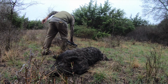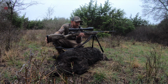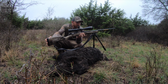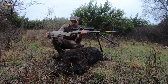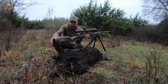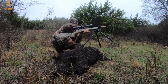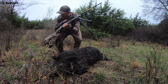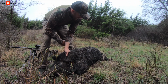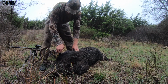Well, give you a little overview on this gun. Browning Hells Canyon Western. It's a 6.8 Western, a new round that they came out with this year in 2021. We have killed 3 or 4 whitetail with it, a mule deer, 2 axis deer, and now about a 190-pound hog. I'm not gonna give him 200, but he very well may be 200, but I'm gonna call him 190 just to be conservative. What's interesting about his ear.